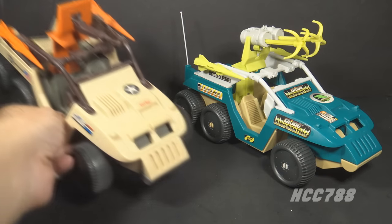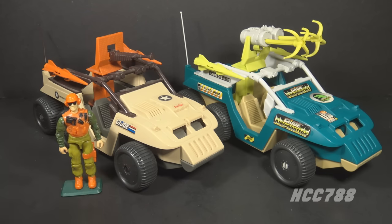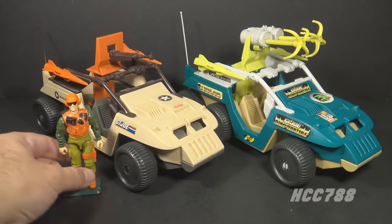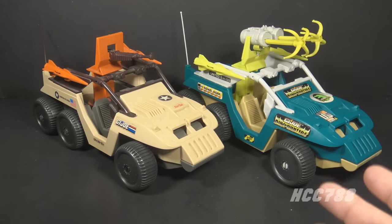The Dino Hunter is modified from the original 1988 Desert Fox six-wheel drive vehicle. The Desert Fox included a driver, Skidmark, and the less said about Skidmark, the better. I've already reviewed the Desert Fox. I will say the Dino Hunter has no true new parts.